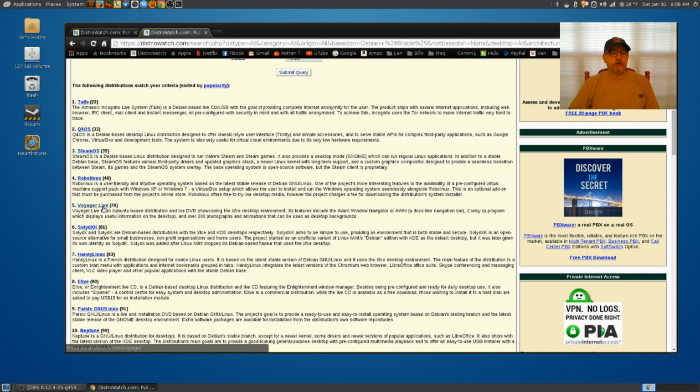Okay, now Voyager is wonderful. As a matter of fact, I just downloaded their Debian version. They have an Ubuntu version and a Debian version. I just downloaded it, and I'm going to be installing it. I'll probably do a review on that within a week or so. Solid X and K, I like Solid X. I'm not a big KDE fan, but Solid X is extremely nice.